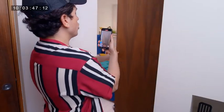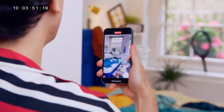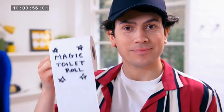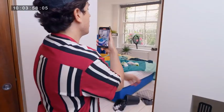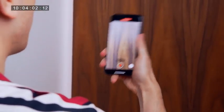Step one, get a messy room. Look familiar? Step two, open the bedroom door to film your messy room and then carefully throw the clock onto the bed. Check your parents are happy for you to use a clock. If not, use a ball or even a magic toilet roll. Then close the door, making sure it fills the whole phone screen and give it a shake.